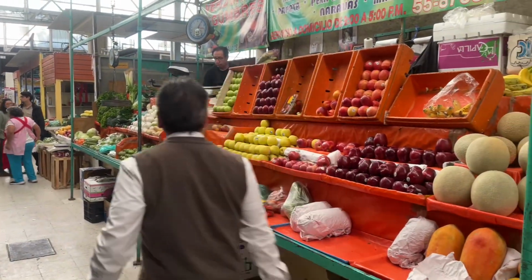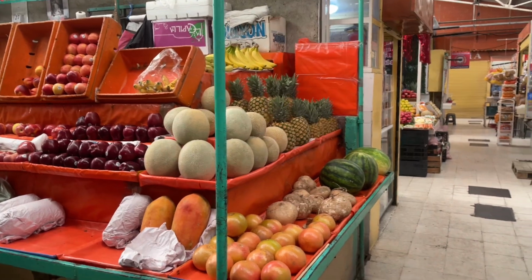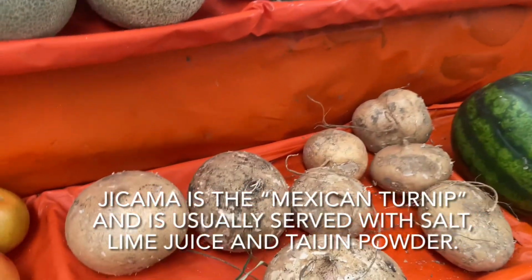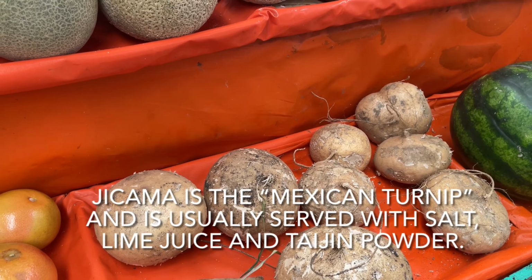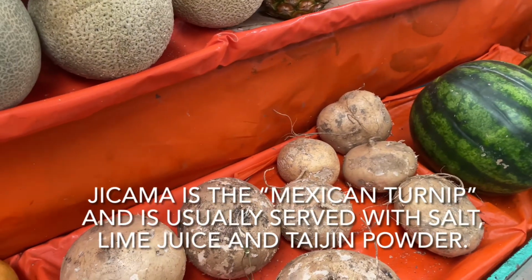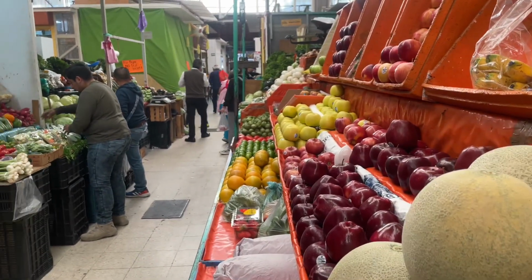Pretty big fruit stand here. Everything, pineapples, melons, watermelon, jicama, kind of a root that's a little bit sweet, very juicy, really delicious with a little salt and lime. Maybe there's some spices on it. Very, very delicious, very healthy. Bananas, of course, and apples and oranges and whatever you need.